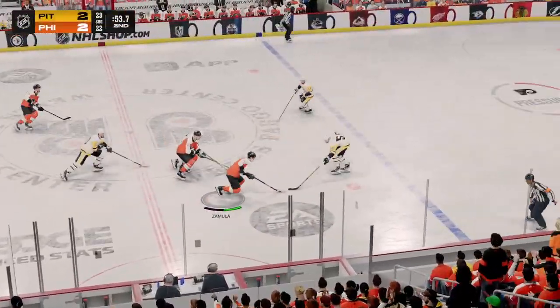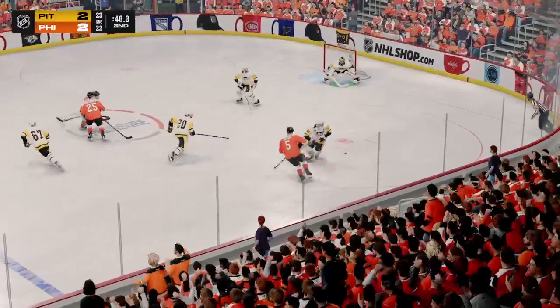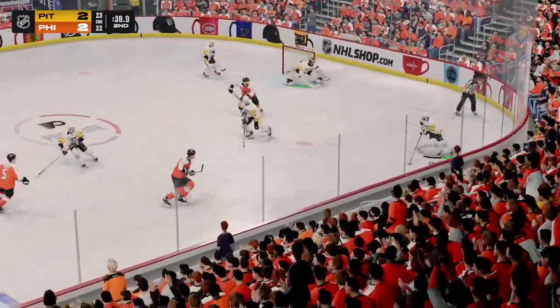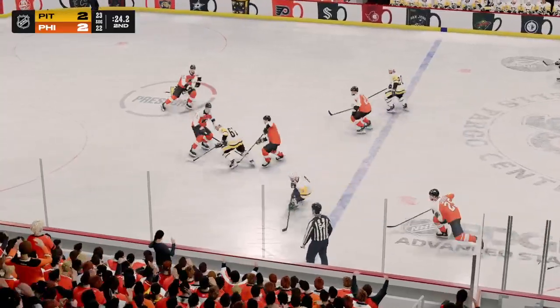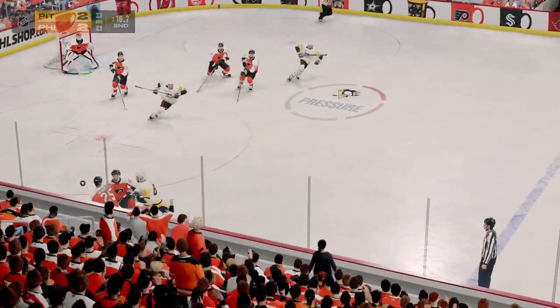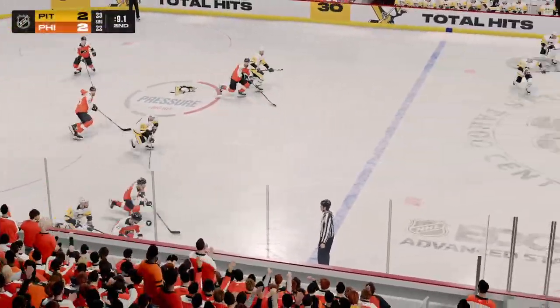And he takes the feed. Great reach with the poke check. Takes the pass. Pittsburgh's gained the line and into the zone. The Flyers gain control of the puck against the wall.